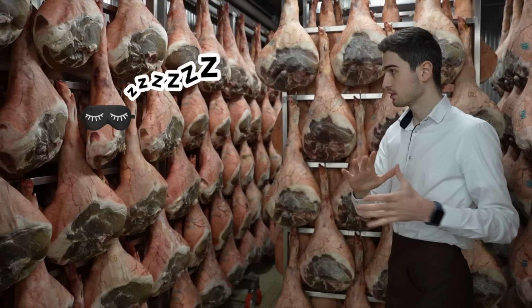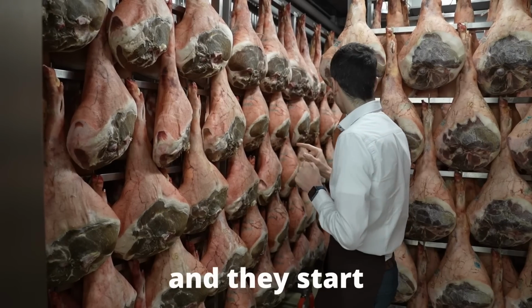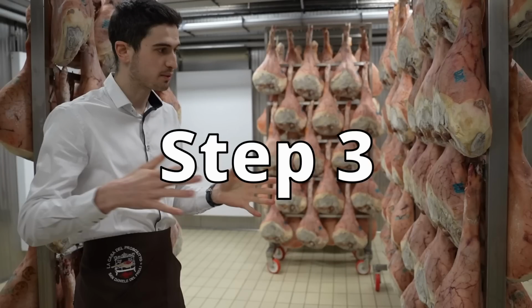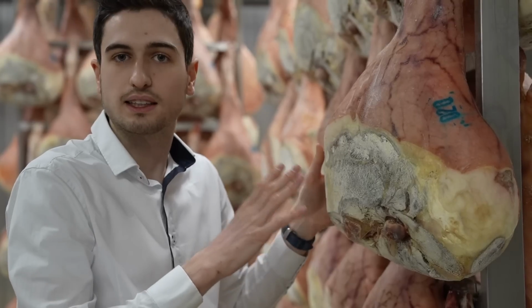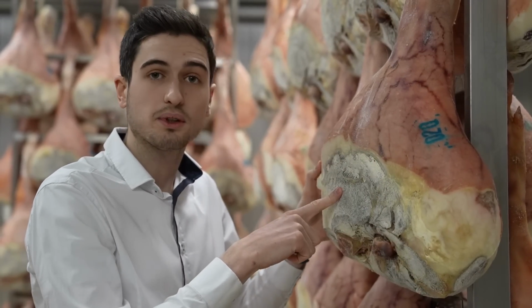Step number 2, pre-riposo. Here's where the meat rests, and they start developing a bit of mold. Yep, you heard that right. And this brings us to step number 3. You see how much they changed. They rest at a higher temperature while developing a mold that gives prosciutto its distinctive flavor. This is something that we want to happen, but something that we also have to control.